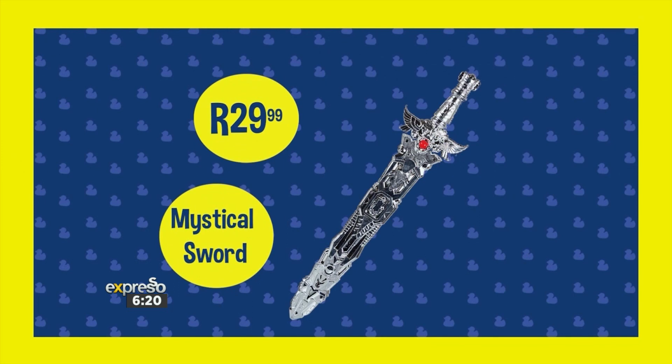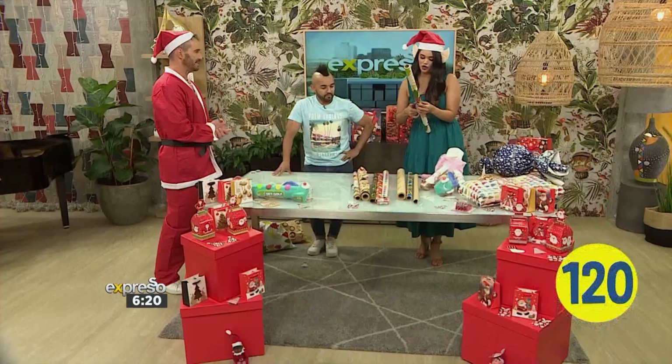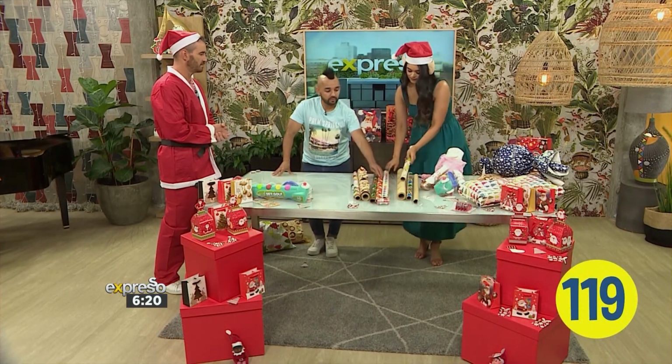Yes, you get the He-Man-esque sword, and we've got this gorgeous little golf set, which, yes, I did buy, I promise you, for my son. So your 2 minutes starts. Open the wrapping paper. 3, 2, 1, go for it.